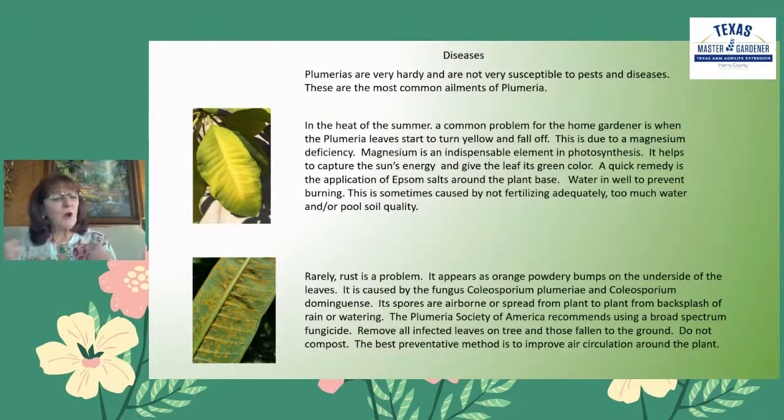Make sure you water it in real well. The roots will absorb the Epsom salt, the magnesium, transport it up to the leaves, and they'll start to green very quickly. This is usually due to you haven't been on a regular fertilization schedule, or it's rained a lot. That'll do it. The bottom photograph is rust.